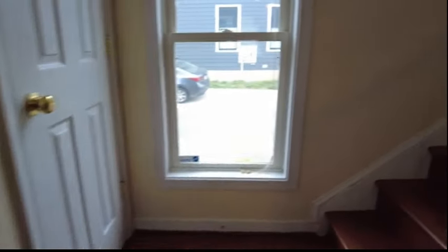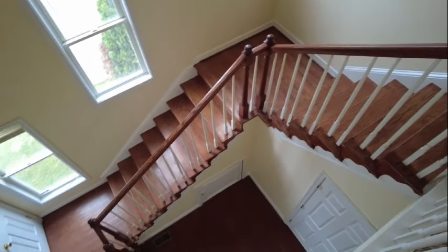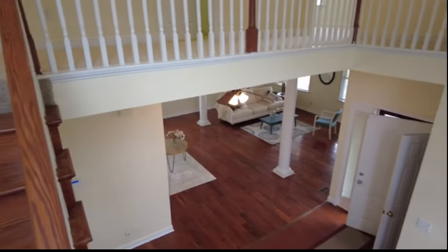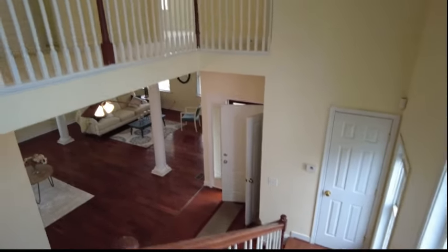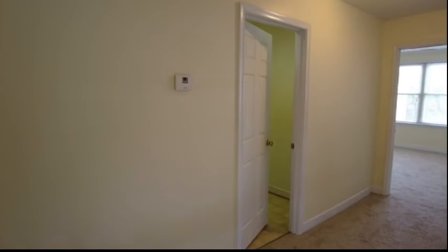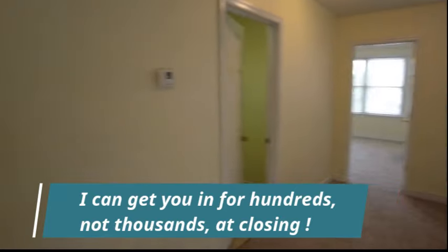Right now, we do have quite a few homes that are on the market in this price range. And we do have plenty of grant money available. 100% financing is also available. So if you're thinking about making a move, this is a great time to take advantage of those benefits that are in place. If you've been watching, you know that it does not take a whole lot of cash to get into a beautiful home like this.